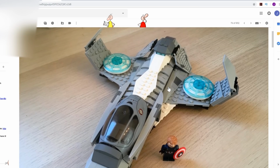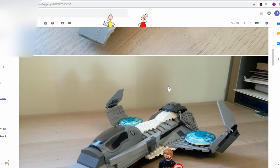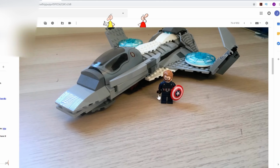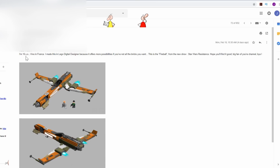And then this is an interpretation of the Avengers Quinjet from the last of the movies. I like the incorporation of this piece, and it's actually got a nice curve. I like the up and then down and then back up again. This is a pretty curvy, fun-looking Quinjet. Hello there, I'm 16 years old. I live in France. I made this in Lego Digital Designer because it offers more possibilities if you do not have all the bricks you want.